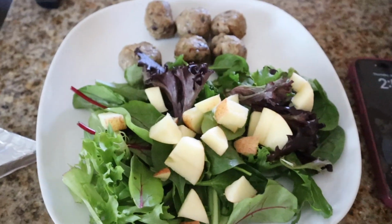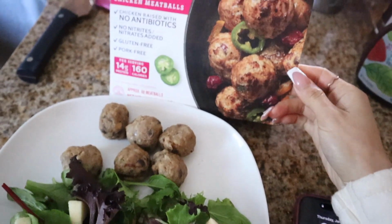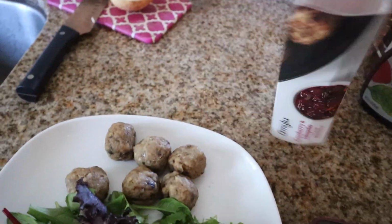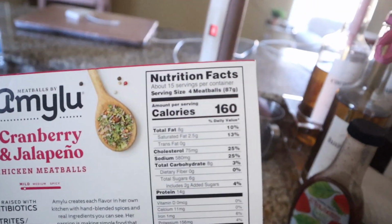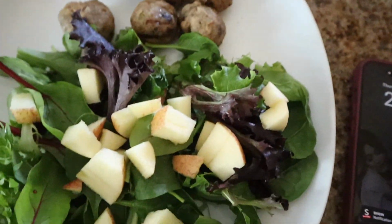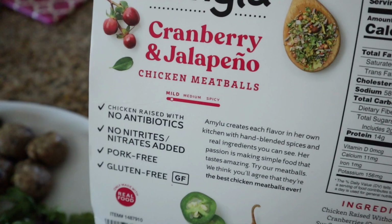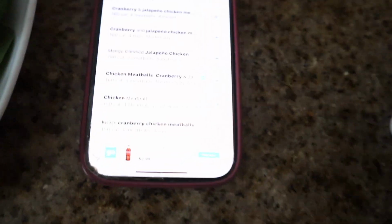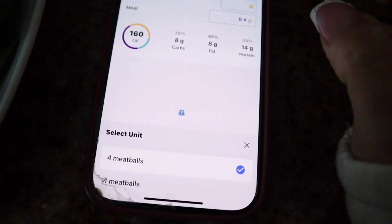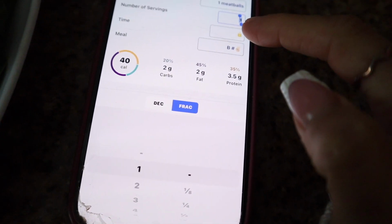Okay, so here's meal number 2 that we're going to be tracking. I warmed up some of these cranberry jalapeno chicken meatballs from Costco. For 4 meatballs, it's 160 calories. I'm obviously eating 1, 2, 3, 4, 5, 6. So we're going to go ahead and log that. I found them. The brand is Amy Lou, I think that's how you say it. So they're right here, 4 meatballs. Like I said, I'm eating 6. So I'm going to change this to 1 meatball and just put number of servings 6.